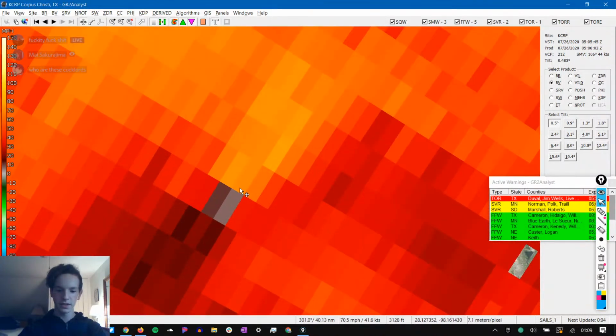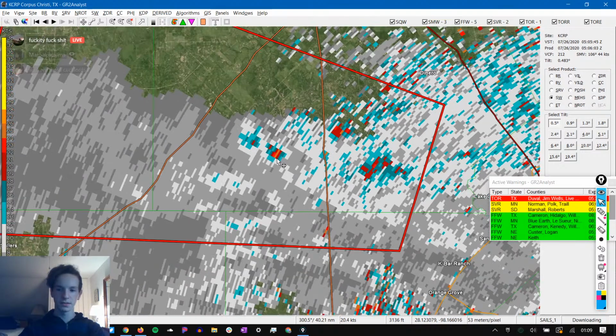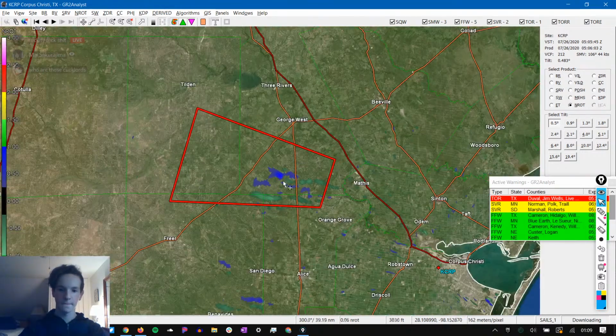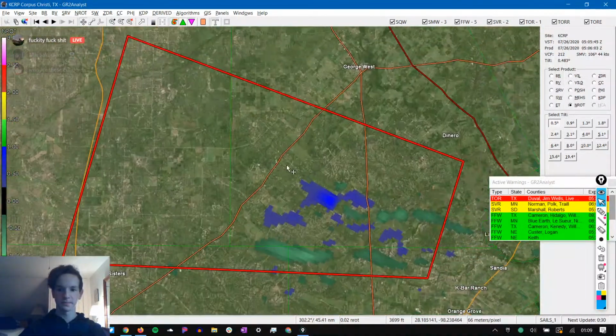Yeah, this thing is literally dying, and now spectrum width spikes. 24 knots. Interesting.